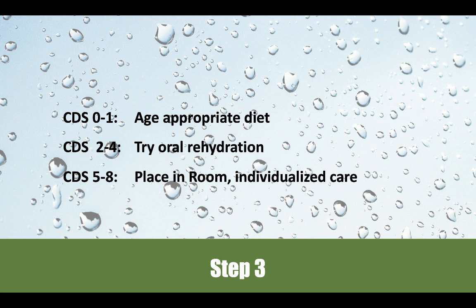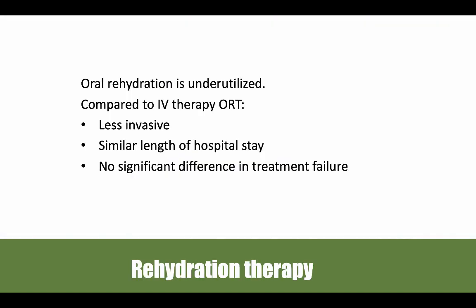And children who are severely dehydrated and have a score of 5 to 8 should be placed immediately in a patient care room, and they're going to require individualized care. Many of those patients at that end of the spectrum are going to need basic blood work, and they are probably going to need IV hydration to help move things along. So this talks a little bit about oral rehydration therapy, and one of the things that we know, aside from it being less invasive and less pain, the hospital length of stay in your emerge is actually the same whether you go for IV or oral, and there's no significant difference in treatment failure.